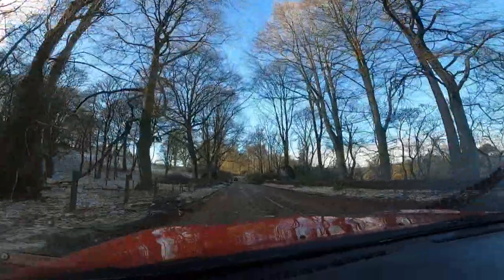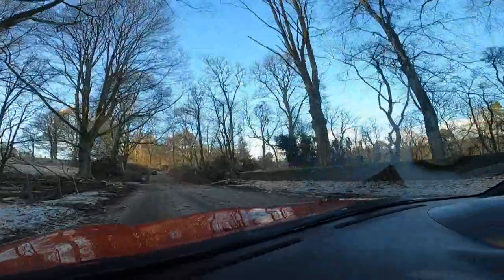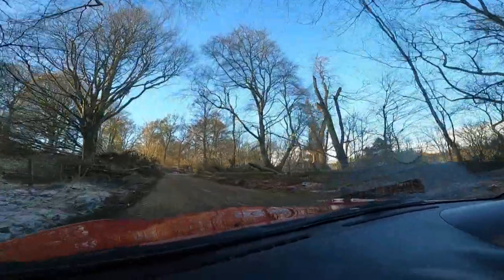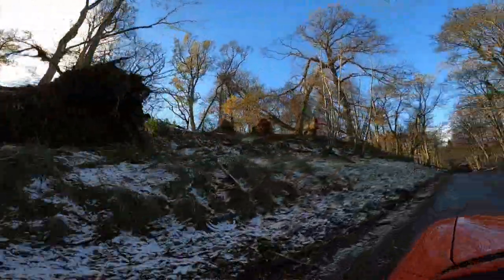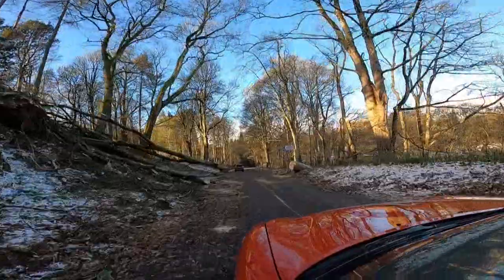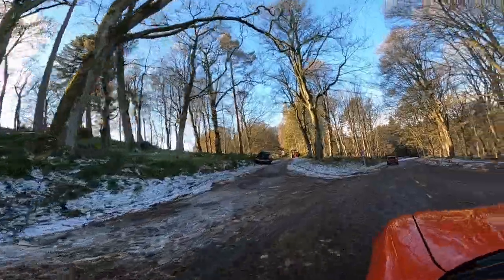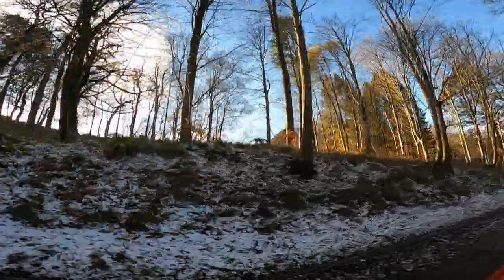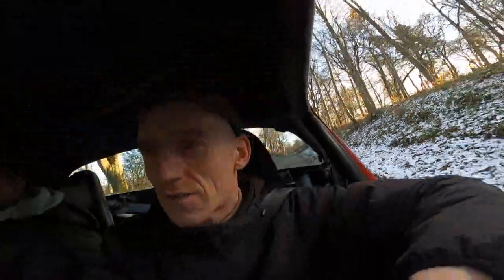I'll keep recording it here, because look at this. Look at this here on the right. It's massive, massive trees. It's just mind blowing. Look at this here. Oh, look at that up there, folks. That is crazy. There's diggers and stuff up there. That is insane scenes, folks. We've never seen it this bad around these neck of the woods.